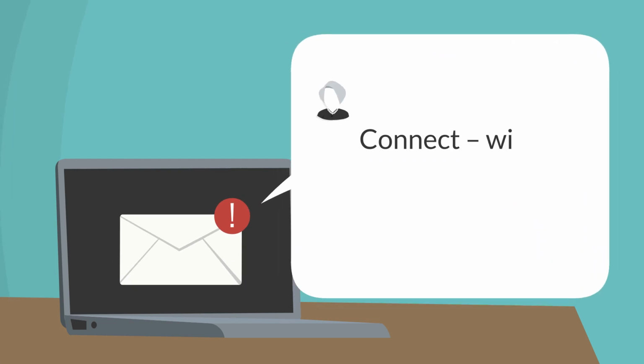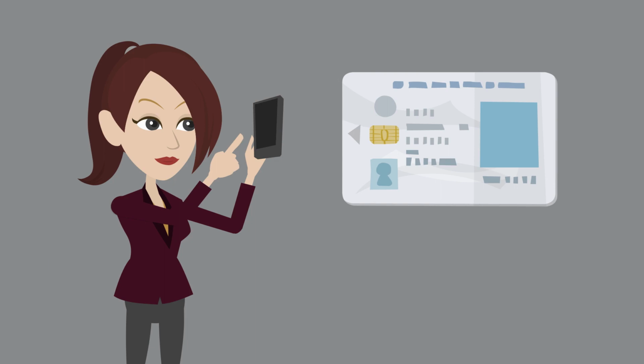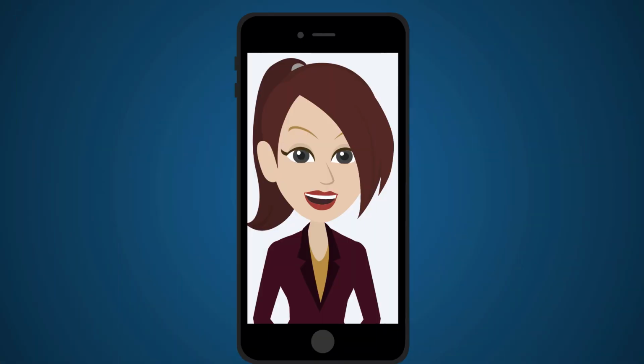Number 2. Verify. A. Connect with us with text and email. Scan your driver's license, ID, or passport. Say cheese. Take a selfie to confirm your identity.